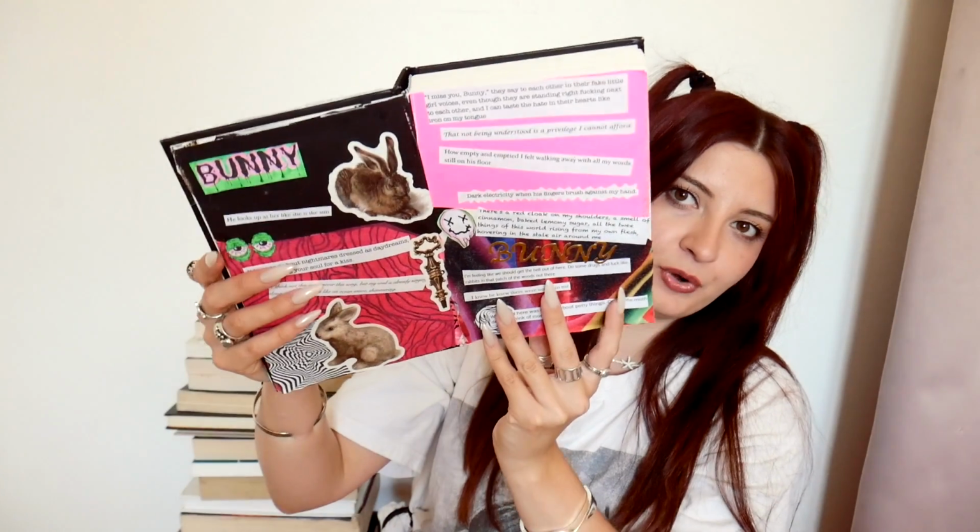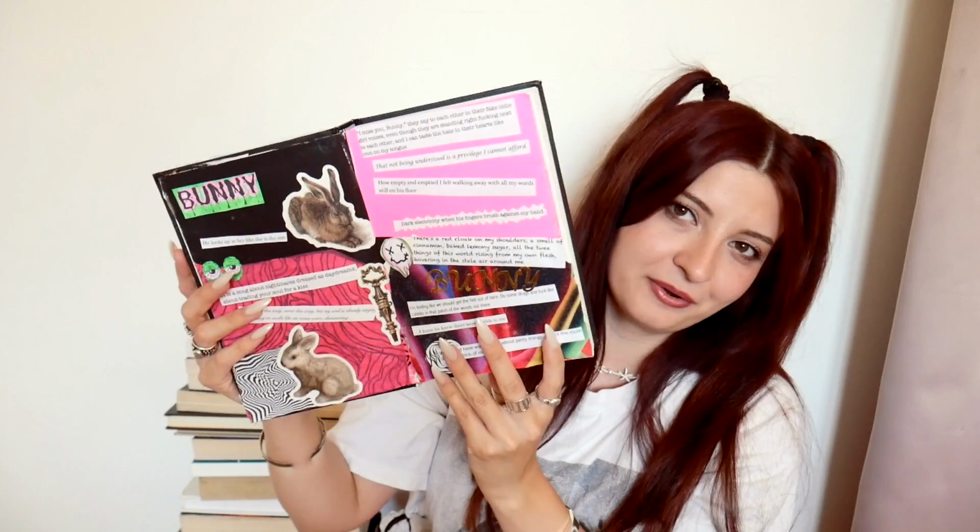on the back of the page, because I did find it kind of hard to fit all the quotes and do all that. Because then I did a page for Bunny by Mona Awad, and I just didn't like how this turned out. It's giving science fair, it's giving... I don't know, I just don't like it.